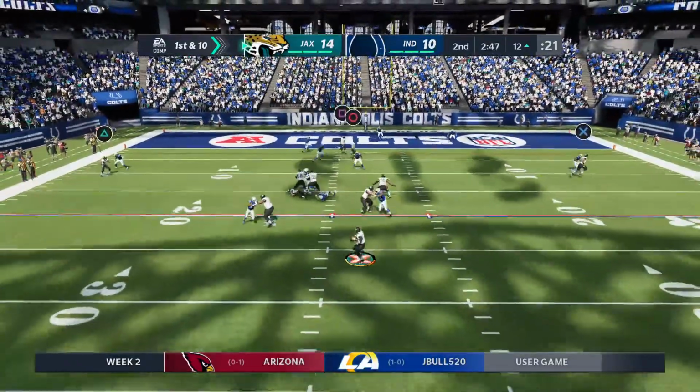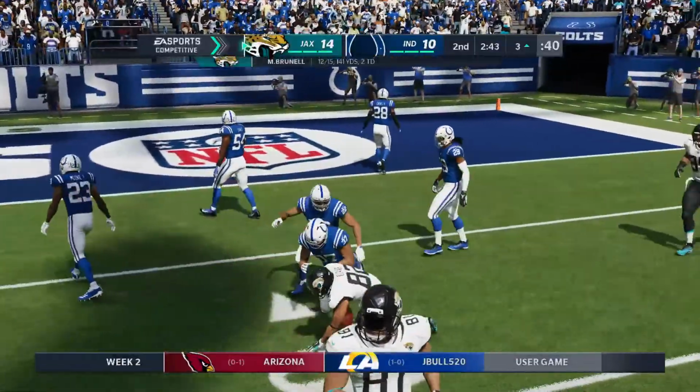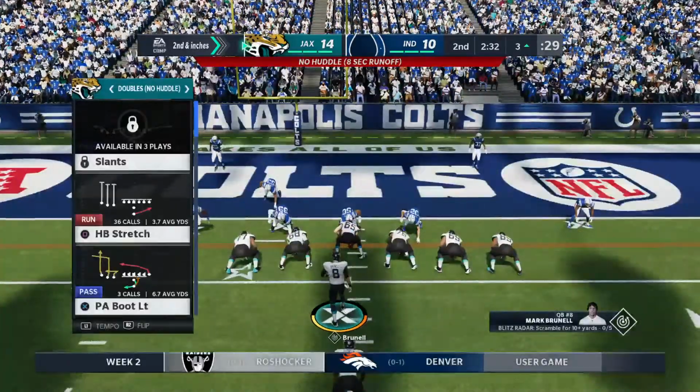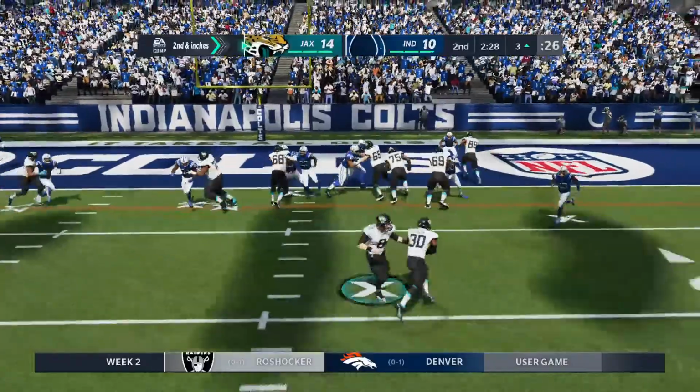Now a shotgun snap as they'll look to throw. His pass caught at the 4. And he'll be brought down here at the 3-yard line. They picked up 5 yards last time. Now they double it and get 10 here.